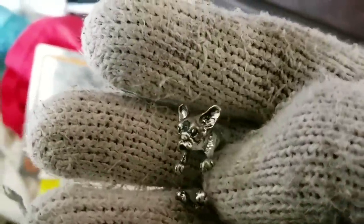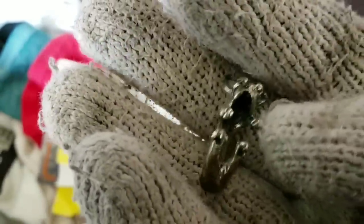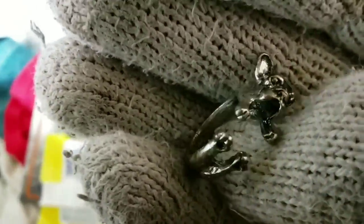What's this here? Okay, we got something in here for sure. What is that? Is that a chihuahua? Is that what it is? A chihuahua ring? How crazy is that? Maybe it's a pug? I'm not sure. Okay, there's something.